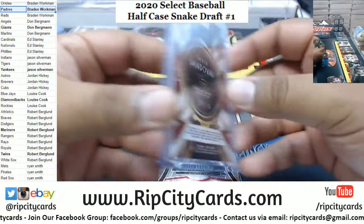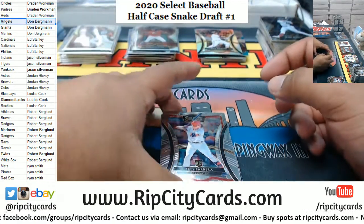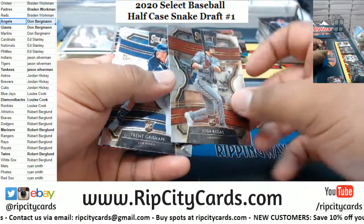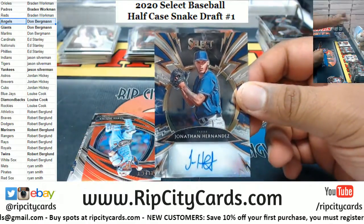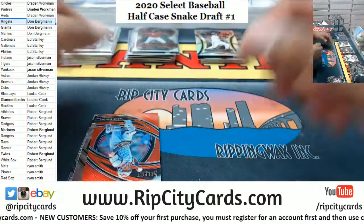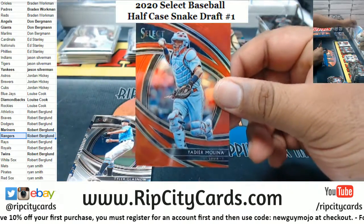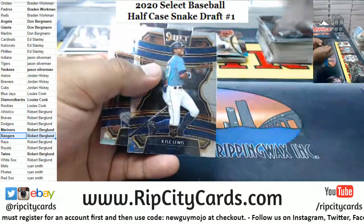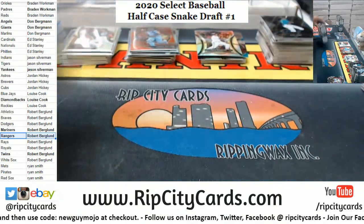Sandoval for the Angels, auto to 199. Barrera, Nationals rookie. Josh Rojas, D-backs rookie. Grisham, Padres rookie. For the Rangers to 199, Jonathan Hernandez with the auto. A Rangers hit. Yadi Molina, Cardinals red, to 199. Kyle Lewis rookie, Mariners. Two boxes left.